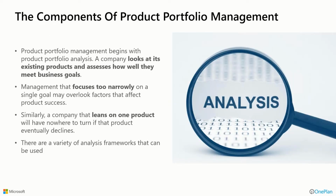So the components of product portfolio management really boil down to the analysis pieces of it. It begins with the analysis as we look at our existing products and assess how well they're performing. Management that focuses too narrowly on a single goal or objective may overlook factors or dimensions that affect product success. And that's one of the bigger messages we're going to have here today, that there are many dimensions to this. Similarly, a company that leans on one product or focuses on something too much may have nowhere to turn if that product goes south, and if the market shifts or some event happens that makes that product not as robust as it used to be.